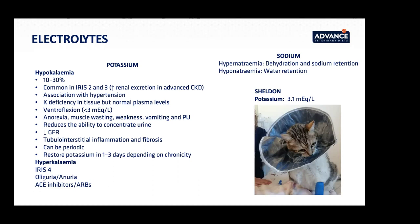When we treat a patient with chronic hypokalemia, the indication is to try to get to the normal limit between 1 to 3 days, depending on the chronicity of the disease. And hyperkalemia is described mainly in IRIS 4, okay, in the terminal disease, and can be alongside oliguria or anuria, or can be secondary to medication, mainly ACE inhibitors and angiotensin receptor blockers. On the other hand, with sodium, we can find hypernatremia mainly secondary to dehydration or sodium retention, or we can find hyponatremia secondary to water retention.